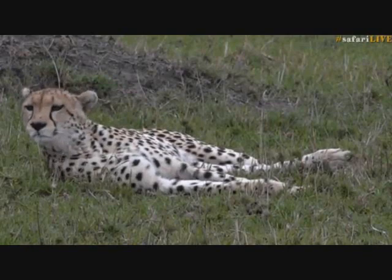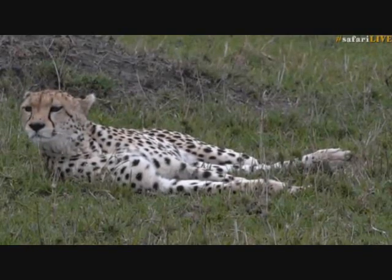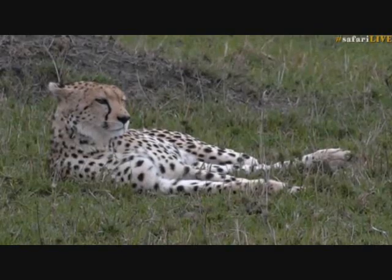Very good. Well, we aren't going to go anywhere. We're going to stay with this beautiful lady cheetah and see what she gets up to. And we're going to send you back down south to Byron to see how his drive is coming along.